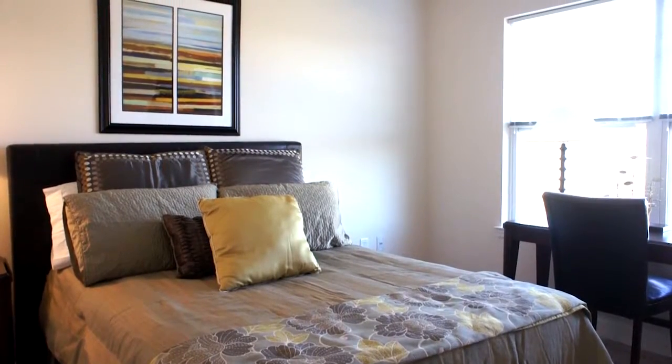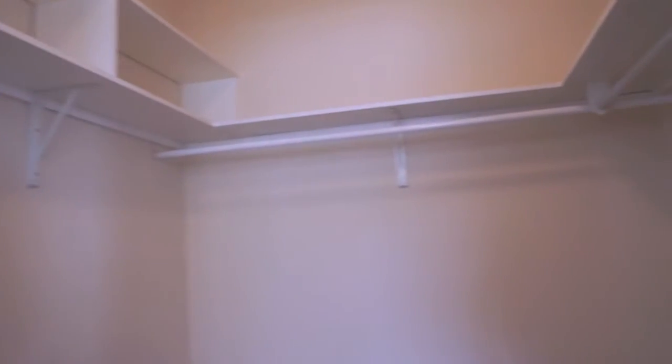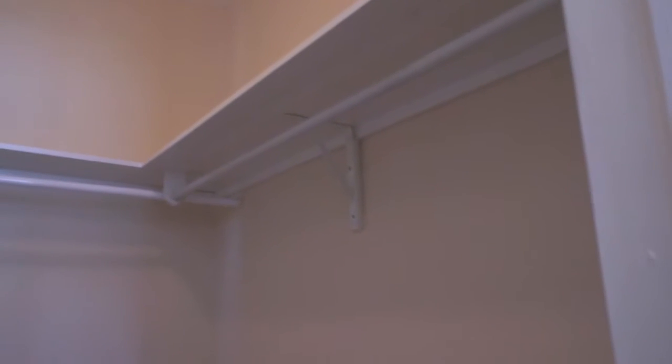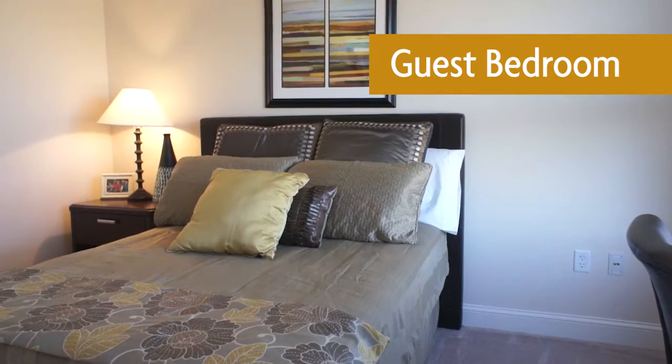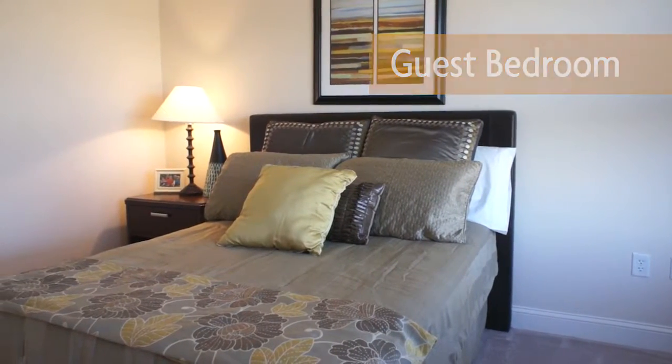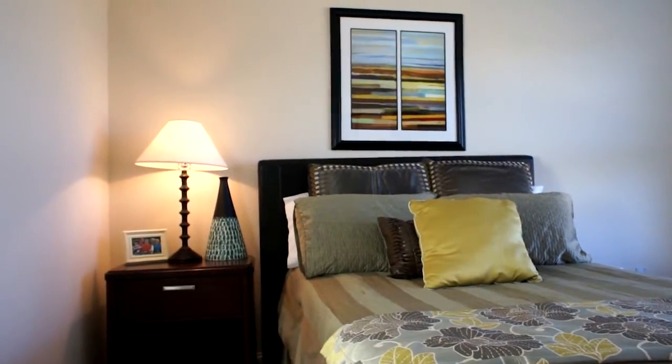On the other side of the hall is the guest bedroom, featuring a generous walk-in closet. This space is also full of possibilities. You could create a cozy guest room for visiting family, or maybe a room for sewing or to pursue your favorite hobbies. Or what about a fun space for visiting grandchildren?